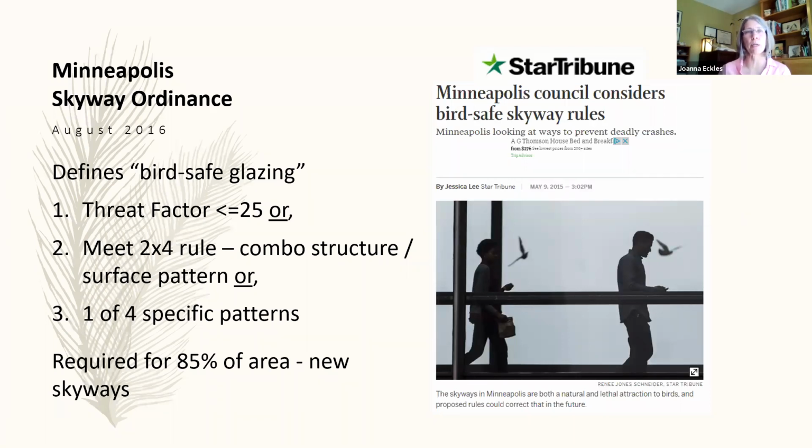That's how the Skyway Ordinance went down, and that was due in great part to the Audubon Chapter of Minneapolis. I only served technically to help with that. They were the ones that brought that to and through council.